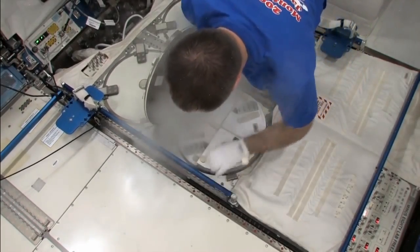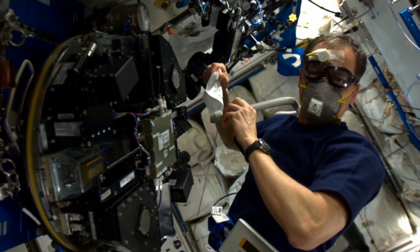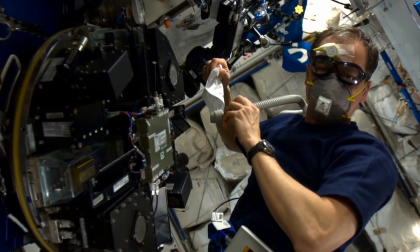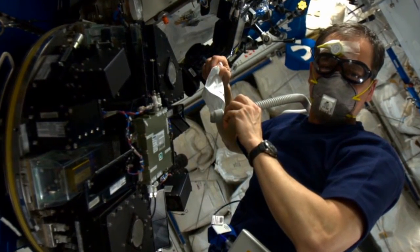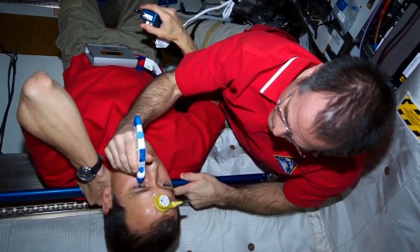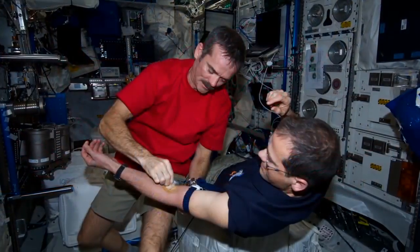Now, a lot of them you're performing the experiment, but a lot of them are being performed on you. What's that like, to be on the other side, to be the subject? Yep, so humans are definitely subjects in the experiments. It ranges quite a bit in terms of the impact on our day-to-day life. We understand that one of the reasons we're there is to learn about being in space, so we take the hit in that regard. Sometimes you've got stuff stuck all over your chest, EKG electrodes.